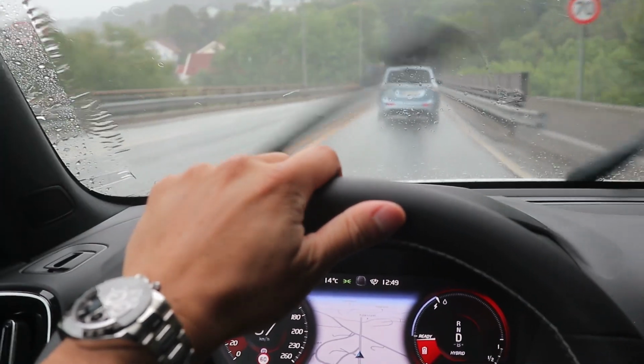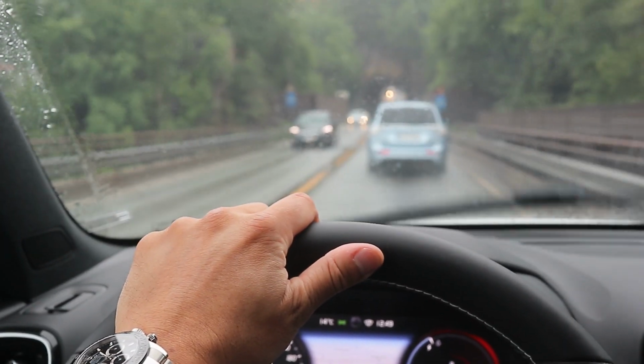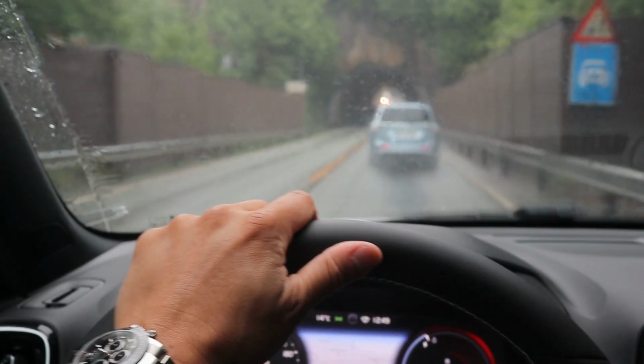This T5 Recharge has a very interesting drivetrain. So up front we have a 1.5 liter inline 3-cylinder gasoline engine. It's basically Volvo's 2-liter 4-cylinder with a cylinder chopped off at the end. It's turbocharged. And then we have an electric motor combined at the transmission, giving this car a system total output of 254 horsepower, like the T5 normal all-wheel drive. But this doesn't have all-wheel drive. This is only front-wheel drive.